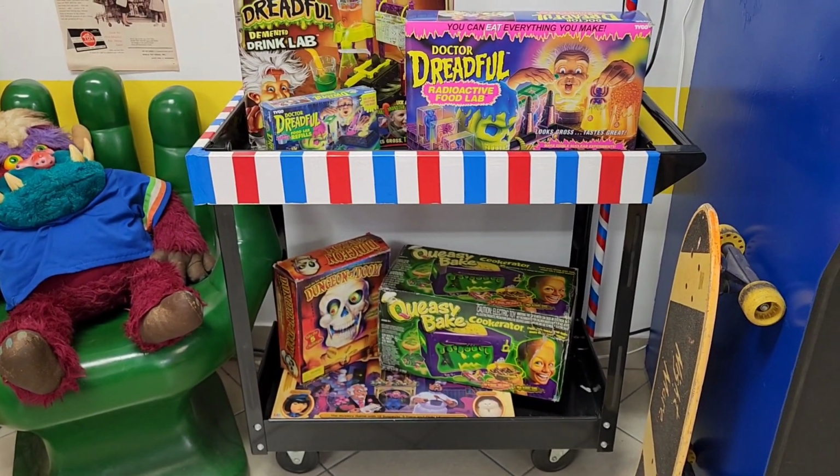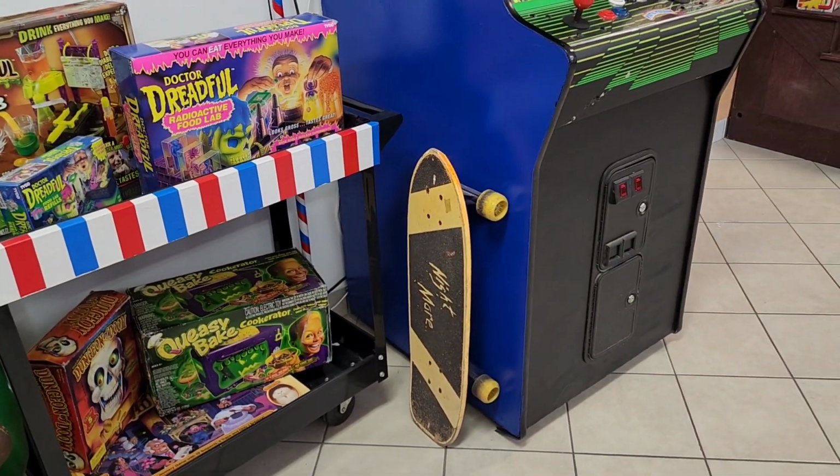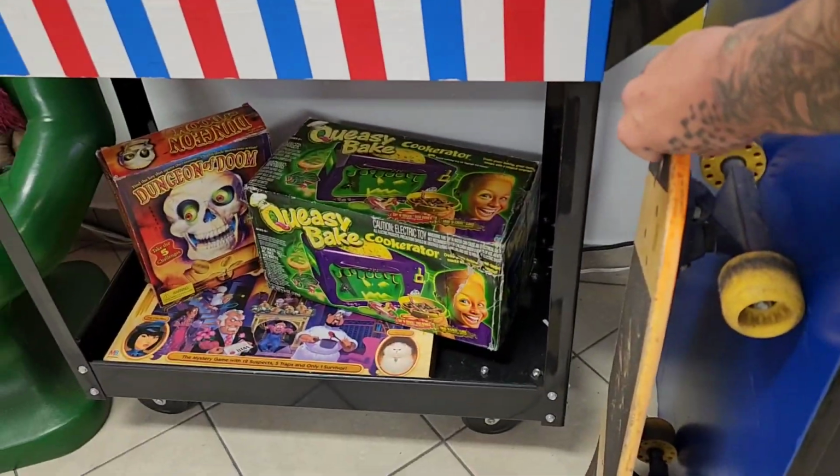Okay, I just spotted something really cool. This is the Nightmare skateboard by Nash, and this is the very first skateboard that I ever got back in 1987. Mine was green.